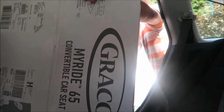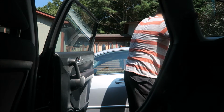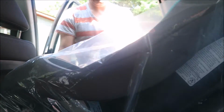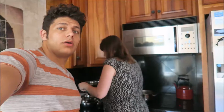Nope, doesn't fit in here either. Because the contents of the box do fit in the car, but the box does not. Yeah, see, that fits much better. I'll just set it like, well. That's kind of what it's gonna look like. But I'm just gonna leave it like that for now. For the record, it is super freaking hot outside. Like, OMG, hot.